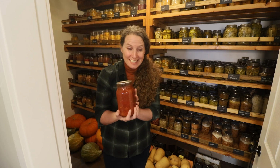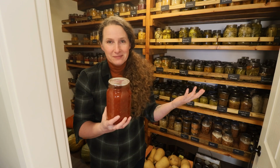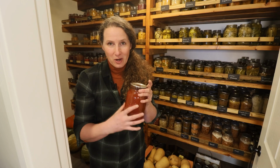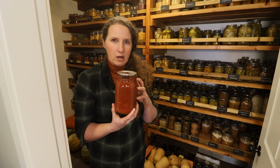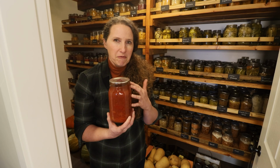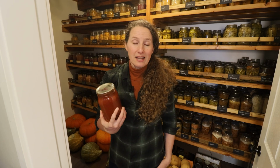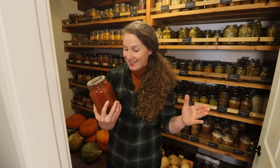That is insane. So like I said, this costs me the $1.50 for the lid because I own the jar and I grew the tomatoes and the onions and the garlic and everything else that's in there, even the herbs. So would a quart jar of tomato sauce at the grocery store cost like $15 to $20, depending on where you're getting it from? That is absolutely outrageous, mind-blowing to me.